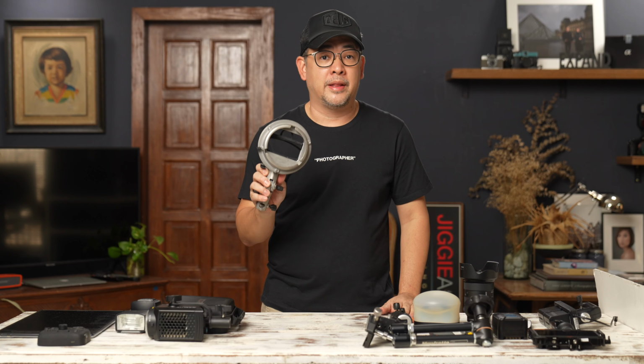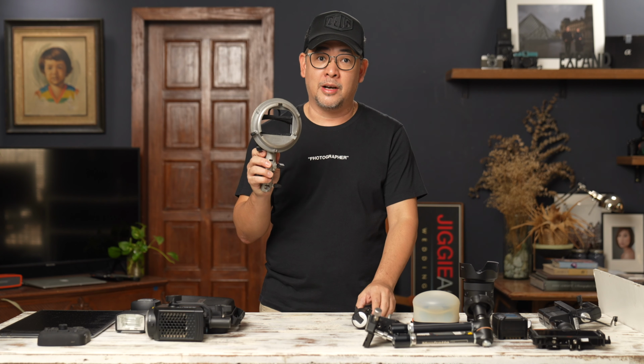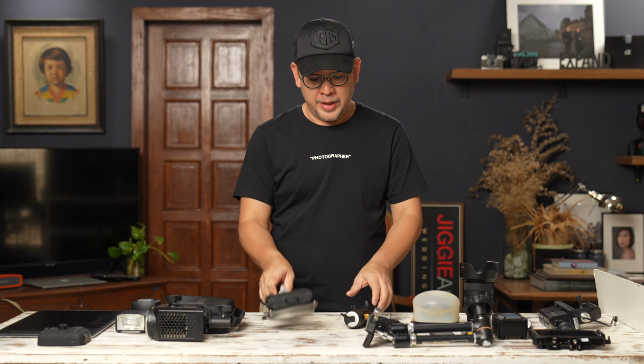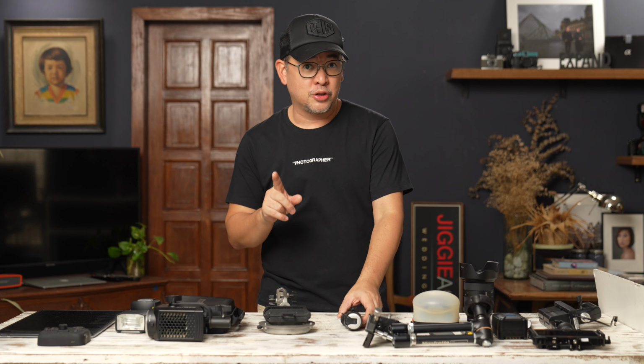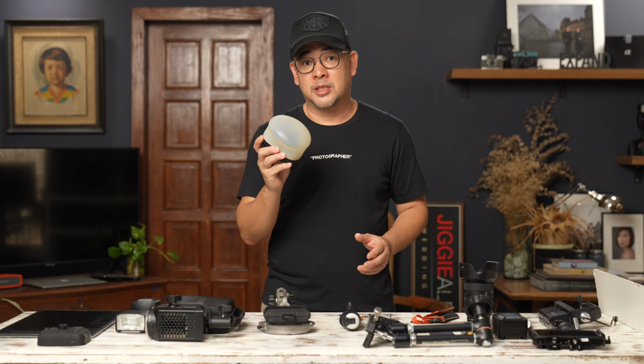Now, the reason why this Cerberus is different from this MagMod Mag Grip is the Cerberus allows for you to attach modifiers that are Bowens mount, like so. The MagMod Mag Grip is really just built for MagMod products, but which is also good, which brings me to the next product that I've used so often in 2022, and it is the MagMod Starter Kit.